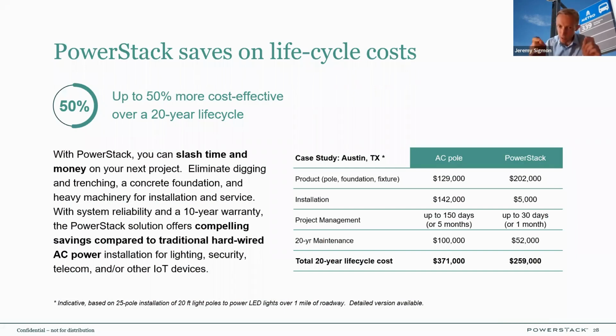So I wanted to spend a little bit of time on the life cycle costs of a system like this one. I think it's not hard to understand how a system that has power and solar and battery storage and everything on the pole itself is going to be a more expensive piece of equipment than a pole that just has a wire running through it to the grid. There's no question that the hardware itself will be more expensive, and you can see that. But when you add the foundation in, you'll see that there's even more, because we have a more affordable foundation solution that we like to use. But it's really the installation that dwarfs the different numbers.